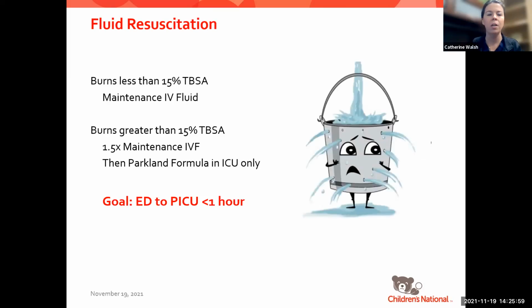Fluid resuscitation. So going back to the functions of the skin, it prevents against loss of fluids. Burns less than 15% total body surface area receive maintenance IV fluids. Patients greater than 15% are admitted to the PICU for Parkland fluid resuscitation. Regardless of whether they're going to the floor or the ICU, it is really important to remember that I's and O's for burn patients are essential and one of the most important pieces of information. So if you have a patient in the ER, the ICU, or on the floor, we're always asking what's the urine output, what's going in, what's going out, because that is helping us guide their resuscitation.